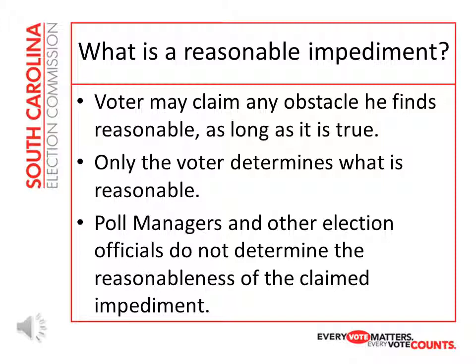The voter may claim any obstacle to obtaining a photo ID that he finds reasonable as long as it is true. Only the voter determines what is reasonable. In other words, only the voter can say whether any particular obstacle created a reasonable impediment to obtaining a photo ID. Poll managers, county election officials, and state election officials do not determine the reasonableness of the claimed impediment. The only determination the county election commission can make is whether the person lied about who they claim to be or that they lied about having an impediment. They can't decide whether the voter's claim is reasonable.